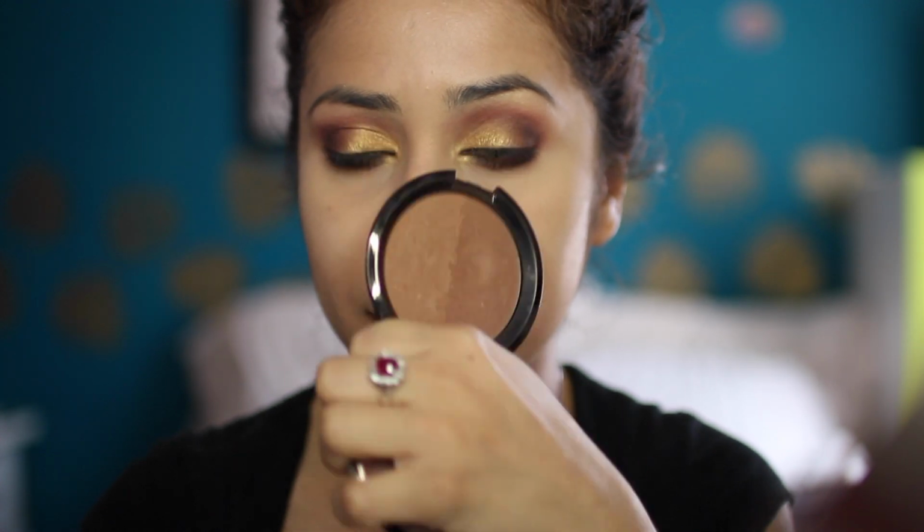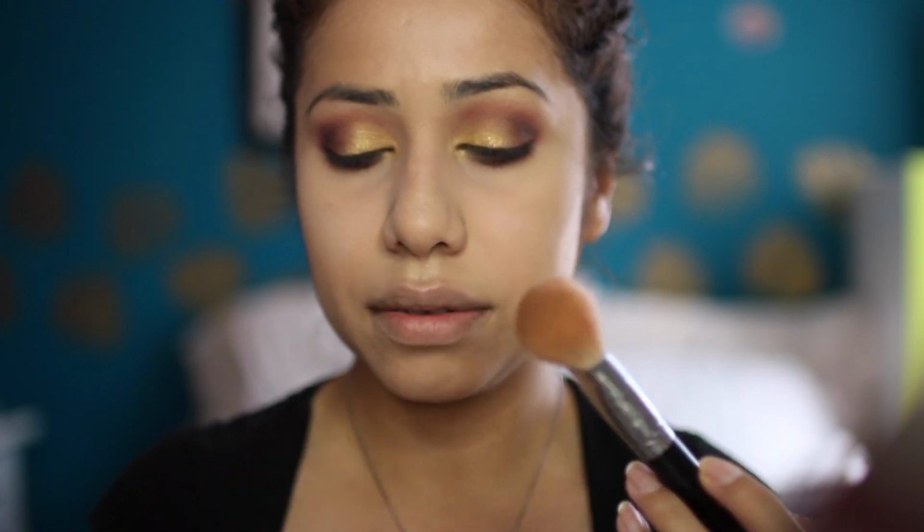Okay, I look very pale, so I'm going to be putting some color in my face. And I'm going to be using a Becca bronzer. It is this bronzer right over here. I'm going to be swirling my brush, and I'm using the Morphe 523 brush and just swirl around.